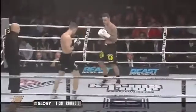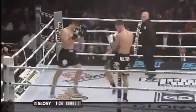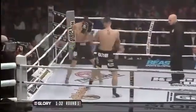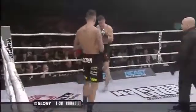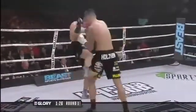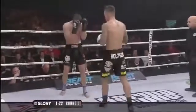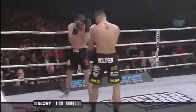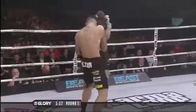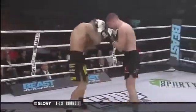Oh, short left uppercut on the inside by Stetsenko. Okay, that kick he just threw, that outside stomp kick to the thigh, it's a unique kick. The only person I ever saw throw that was Maurice Smith, about 15 years ago, actually. Very technical for Holzken so far. Right hook on the outside. Left hook to the liver, one of his trademark punches.